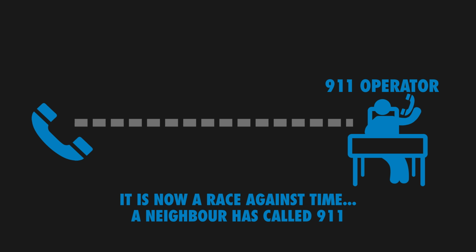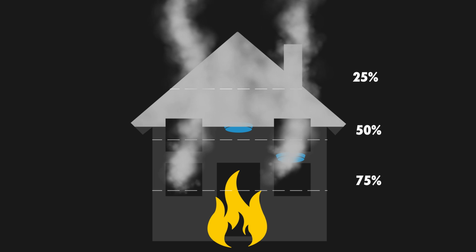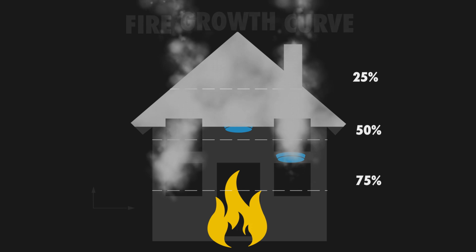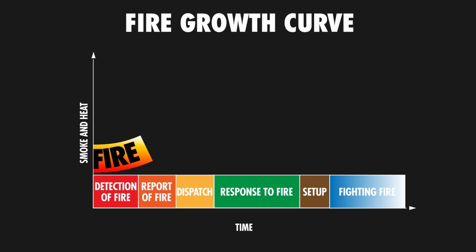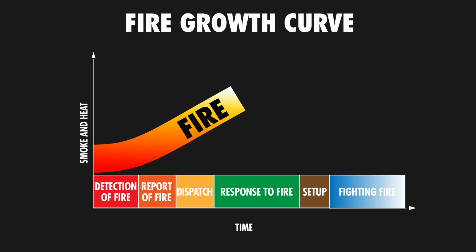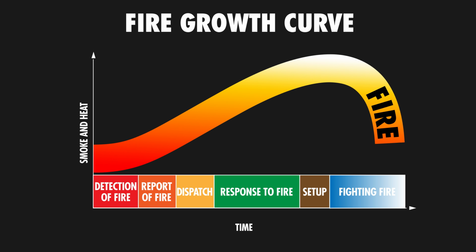However, during that time, the fire and smoke, heat, and poisonous gases have increased to the point now that more than 25% of the home is involved in fire. This means a fully developed structure fire, according to the fire growth curve. This shows the progression of a fire over time from when it starts to when it's fully developed to when it decays.